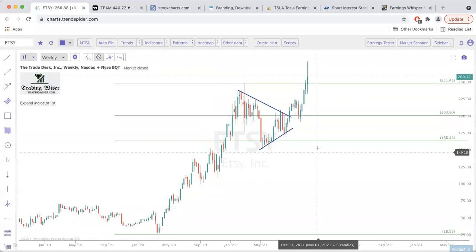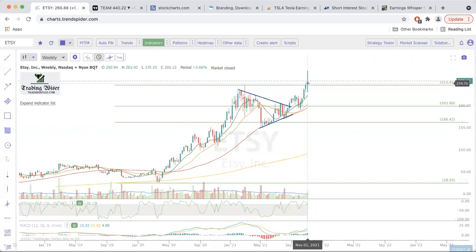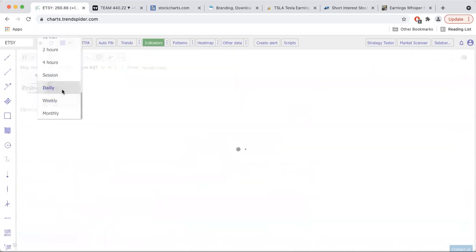HC, another earnings player. Looking at weekly, it closed above 251.86, which is the old all-time highs, right? And last week, heavy volume. So look at this heavy volume, right? Last week earnings, heavy volume breakout, it closed above it. So I'm watching for continuation back up to 283. If it holds this weekly high of 251, this is heading back up.